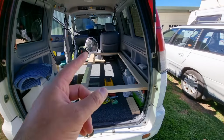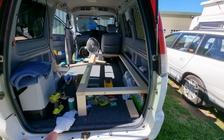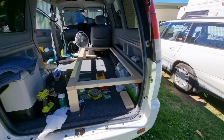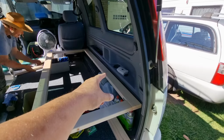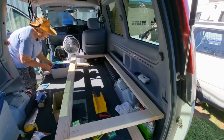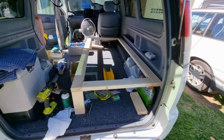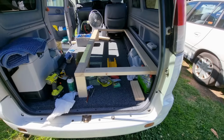Alright, so we just flipped this over and it actually looks a bit bed-like now. And so we're going to do some test fits and everything before we get too far into it. We might omit that third leg because the wheel arch is going to perform some of the support duties. But yeah, it looks like stuff's going to slide in and out where it's intended to. And find the kitchen. And we'll test the kitchen gear that's got to go under the back here.